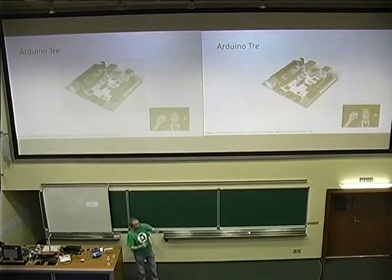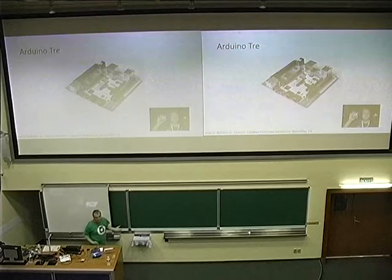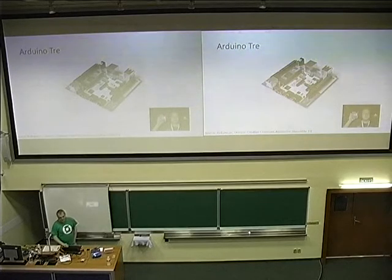It's really big. You can see it in my hand. It's much bigger than the BeagleBoard, so you cannot use the shields from BeagleBoard. You can use the Arduino shields, but it may change because it's just a prototype. It's not available on the market. As far as I know, the development is not finished. So we will see.